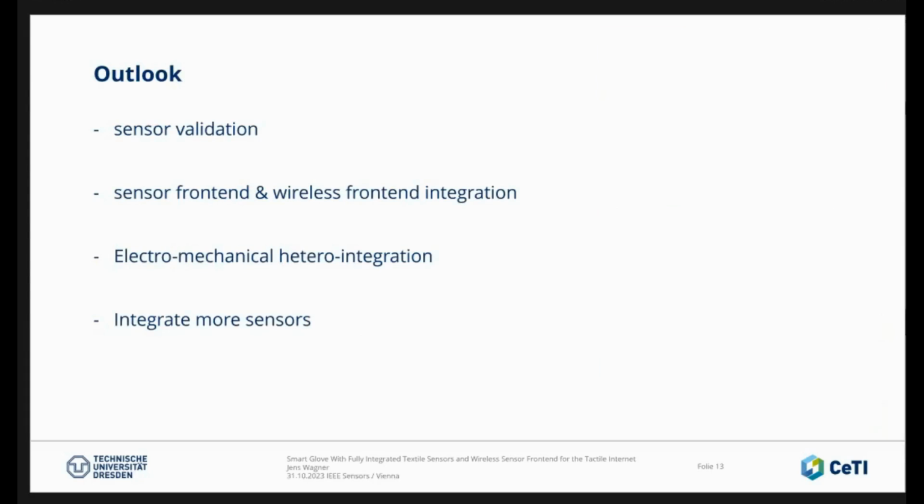So a short outlook, what are we going to do next? We still want to validate this sensor, and here I think we are going to take 2 approaches. First, we are going to build a robotic hand where we can give a certain gripping angle, and then we can read out the value, and then we can qualify the sensor, and we can use this data to, in the future, pre-distort the sensor signal in a way.